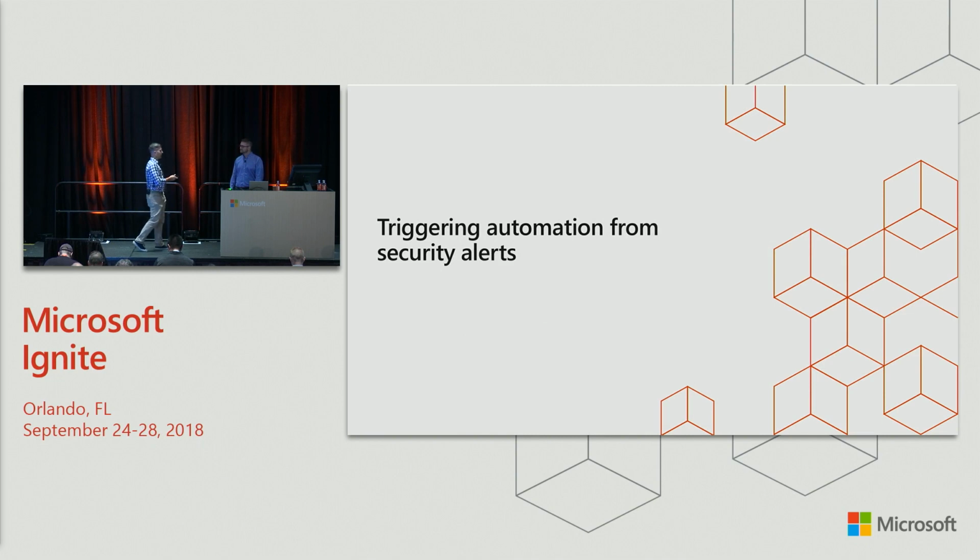So I'll turn it back over to Ty to talk about how to trigger automation from security alerts. Thank you, Nick. Okay, so we've talked about how to get Security Center configured top-down across your environment. We've talked about the capabilities of hardening and supplementing with custom alerts and attacks. But what happens when you have an attack and you want to do something operational afterward? Perhaps you need to create a ticket in ServiceNow, or maybe you want to quarantine a VM.